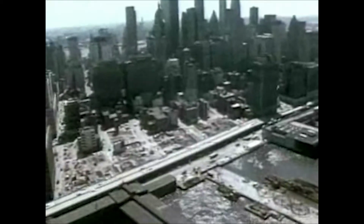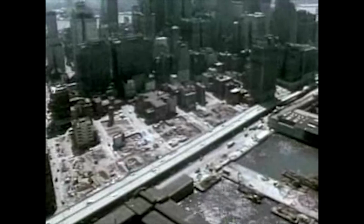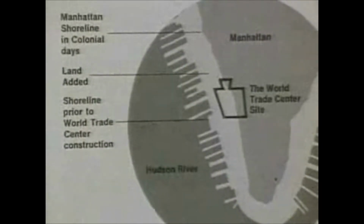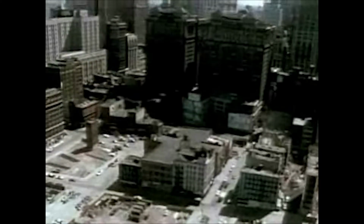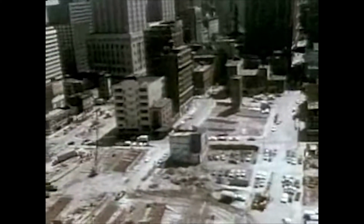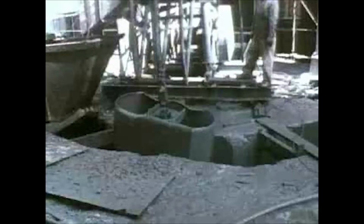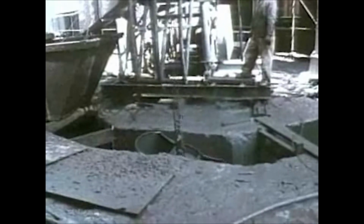The site actually consisted of waterlogged landfill, which had accumulated over 2 centuries out of old wharves and debris. To support the great weight of the towers, foundations would have to be dug down 70 feet to bedrock, but the removal of water from this huge area would have caused a dangerous lowering of the surrounding water level, undermining nearby buildings. The solution was to construct an underground concrete retaining wall to surround the site.